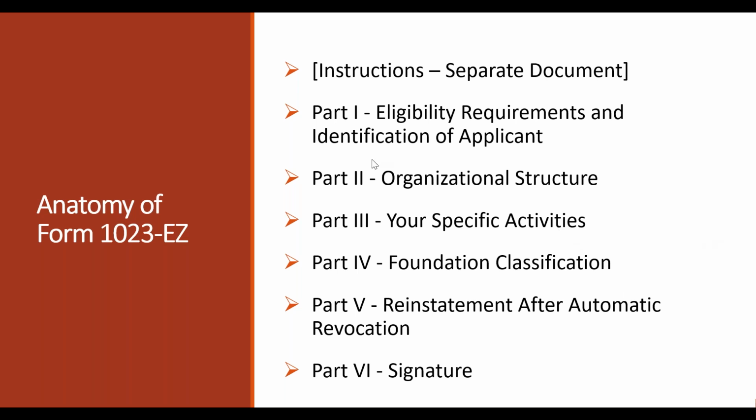Let me check the questions again. I'm getting a question regarding bylaws. Are there protocols or requirements for bylaws that the IRS is looking for? We're going to get to that in a moment.